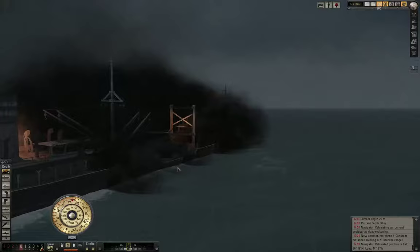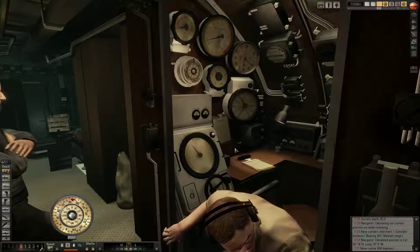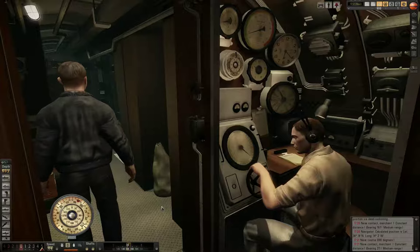Right now I will continue on a parallel course and I will monitor the situation on my hydrophone, and if the ship sinks then we don't have to do anything. If it doesn't sink, then indeed we will have to go for a deck gun attack. So, see you in a moment. Or, if it's not necessary to perform a deck gun attack.